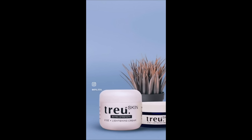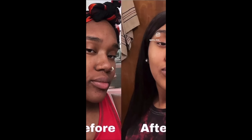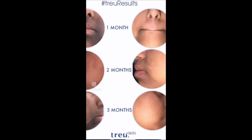Next up, we have our lightening cream, our regular strength and our extra strength. This is what's going to remove any acne scars, any dark marks that you're tired of seeing on your face or anywhere. These can also be used on any parts of the body, sensitive or private areas. Our regular strength is for the ones suffering from minor dark spots or minor acne scars. Our extra strength is for ones that may be a little bit deeper, a little bit darker. You just want to make sure you grab our extra strength because it works faster and a little bit stronger than the regular strength.